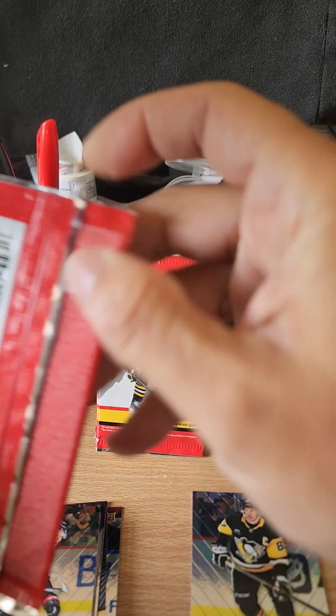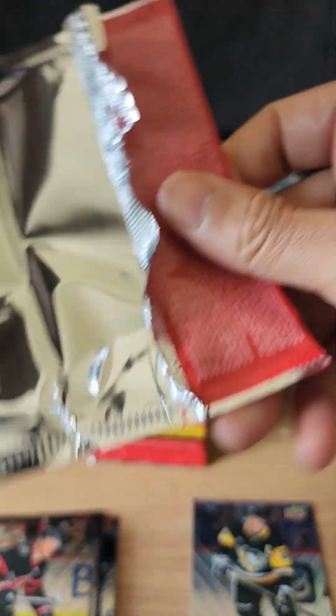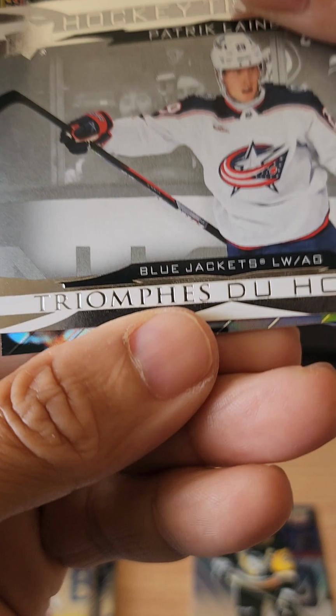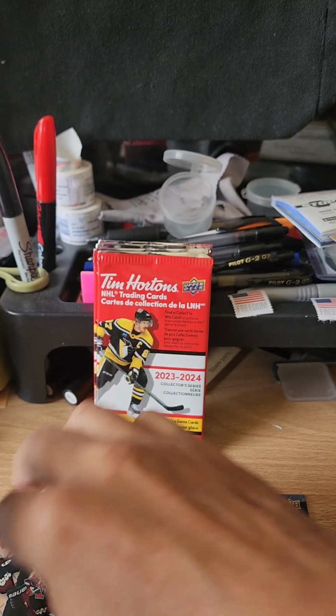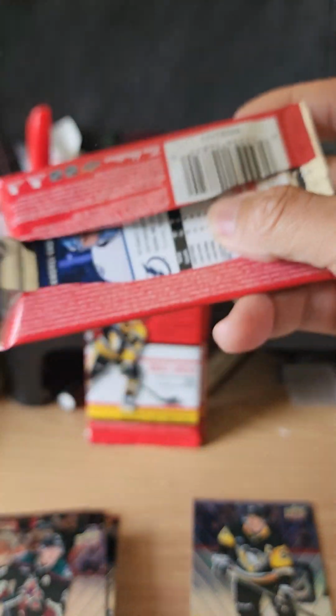Okay, pack number 6. Pack number 6, we have JT Miller. We have a Blue Jackets left winger, Patrik Laine again. And Clayton Keller. Pack number 7. Reaching the end now.